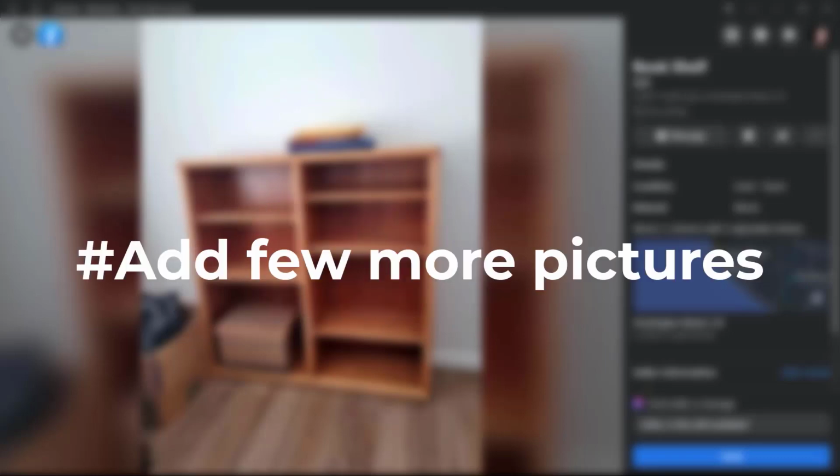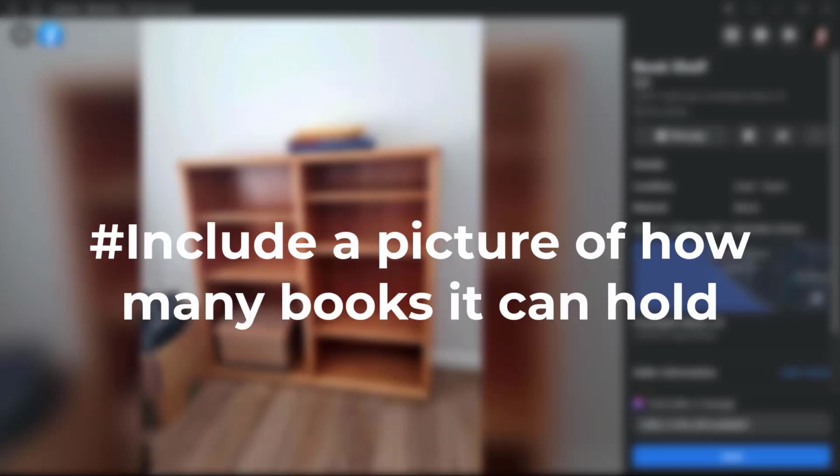The first thing we could do is provide a few more pictures. In this situation, the single picture is not really giving me a complete sense of how this bookshelf would rest in a room or at different angles in which one might look at this bookshelf. It might also be helpful to include a picture of how many books it can hold.